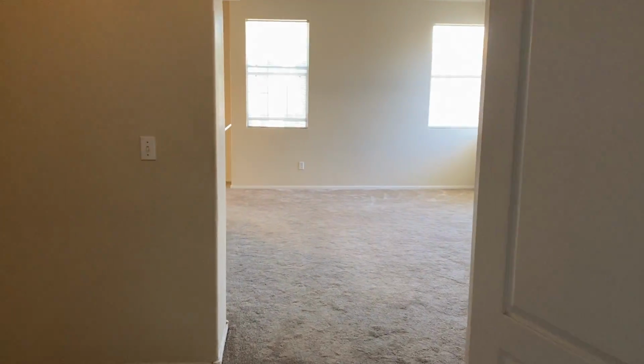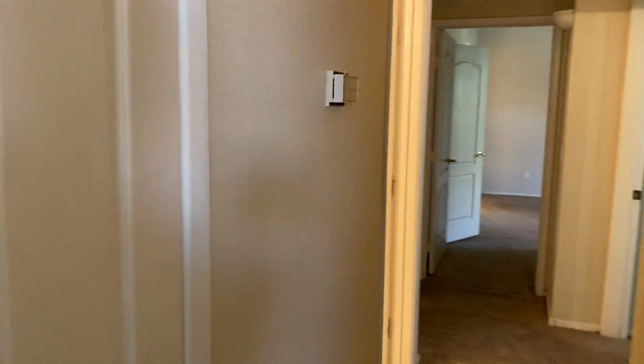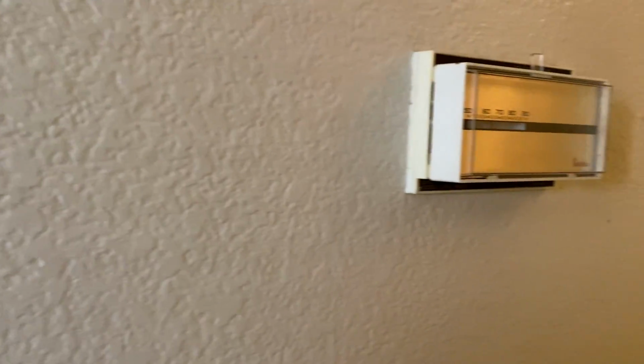French doors, the guest room. The blinds on that one don't have the little spindles. I can't open those ones. Linen closet. Nothing wrong with it, but it's an older thermostat.